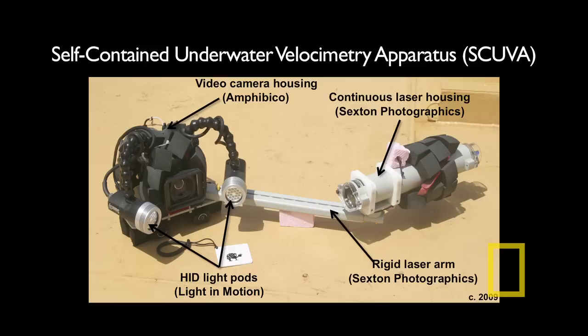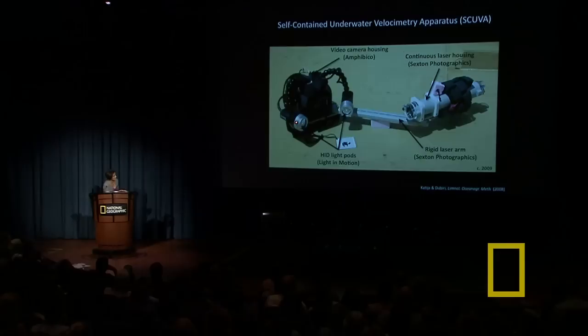And so what it is essentially, is here you have a video camera housing, and this is actually all consumer-based products, right? Attached to the camera housing, you have these HID lights, which provide white light, so when you're diving, you can actually see what you're doing. And then attached to the camera housing is a laser housing, and so in combination with this, a single scuba diver can swim to whatever target they're interested in and get these kinds of measurements.